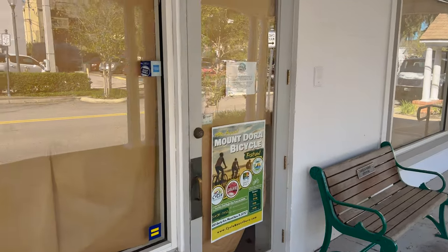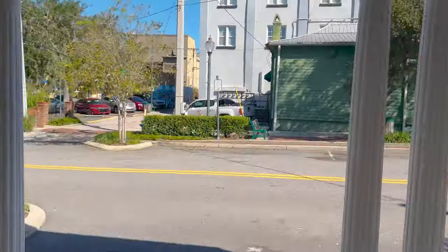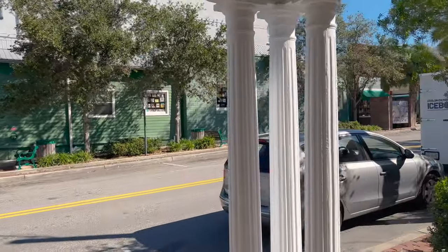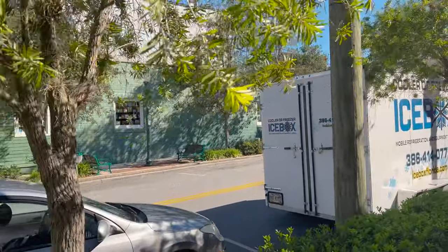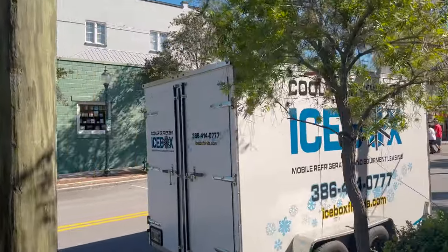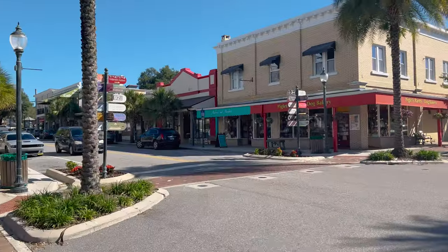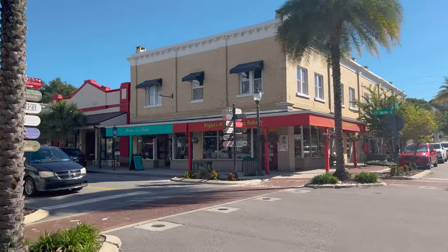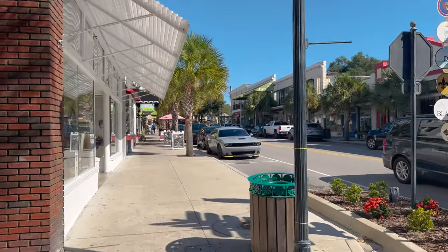So again, this was the old location. You can see Barrel of Books and Games. And then if we turn to this green building right here, they just opened up this past week, and they just now opened today. So we're gonna go in and give it a tour. We did a whole tour of Mount Dora. Love this town. Really excited to check out this bookstore.